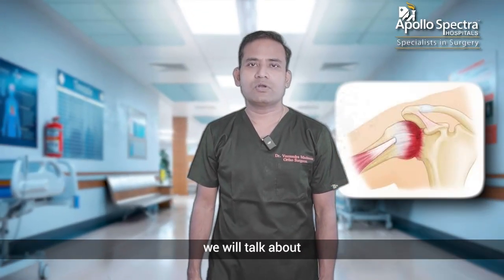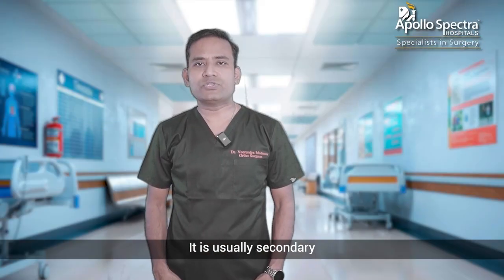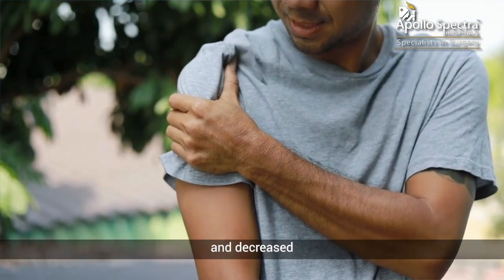In this video, we will talk about frozen shoulder. Frozen shoulder or adhesive capsulitis is a condition where the patient has pain and stiffness of the shoulder joint. It is usually secondary to prolonged immobilization, diabetes or other systemic conditions. Here, the patient has pain, stiffness and decreased movement of the shoulder.